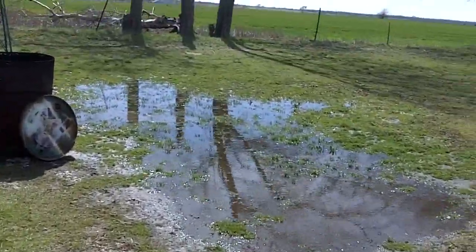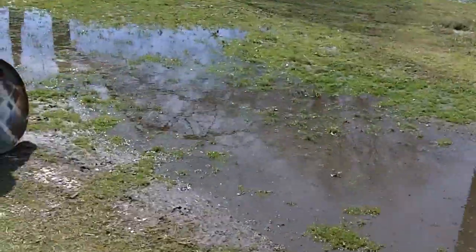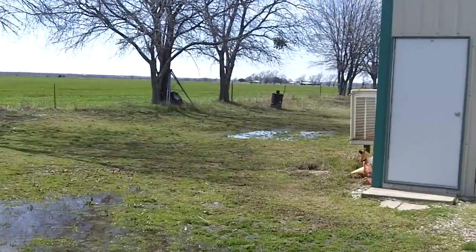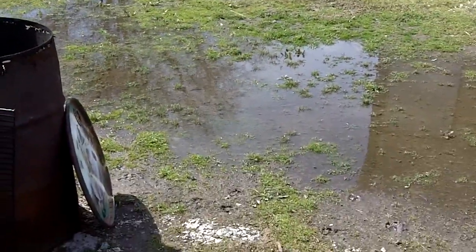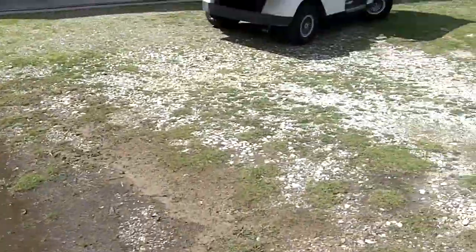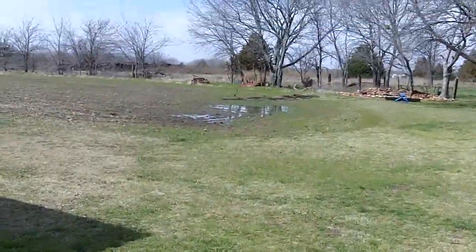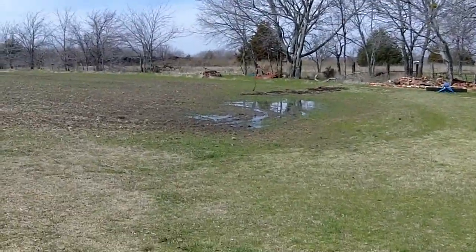We got some water standing in a couple of areas. There's one right there, just because of all the rain that we got a couple days ago. That's what all that is from, because they usually have some puddles of water that stand if it rains a lot up here. There's a little bit of a puddle right there, but it looks like it's starting to dry up.